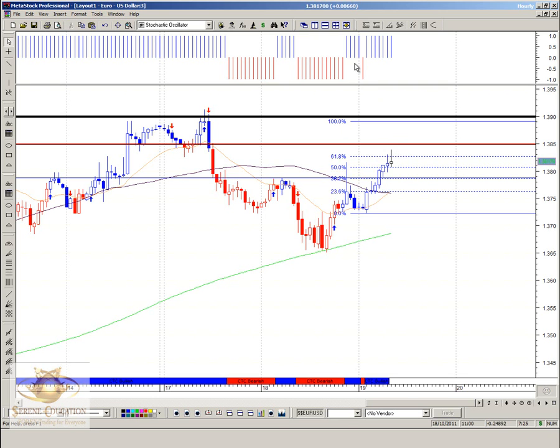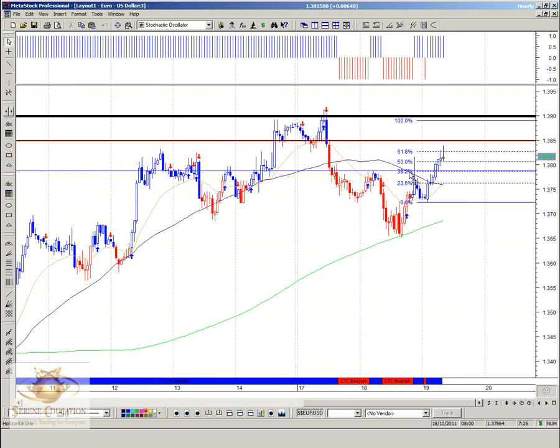Failure, however, at this level would see momentum still losing ground, because this high, if it failed at this area here, would now be forcing a swing over here. And this swing, even though it's higher than the previous one, would still be lower than the all-time high that we have at this time frame, and would signal bearishness.